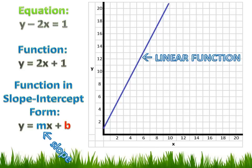And that m is the slope of the line that would be the graph of the function. And the b is the y-intercept. That's where the line crosses the y-axis. It's where it intercepts the y-axis. Now in this equation, y equals 2x plus 1, 2 is my m, and that's the slope of the line. And you remember what slope means. It's rise over run. So if I take any point on that line, I can take a rise of 2 and a run of 1 and get another point on that line. And I could do that again, rise 2 and run 1.